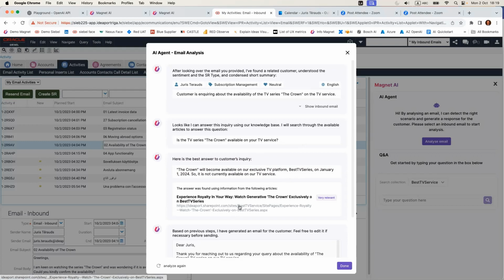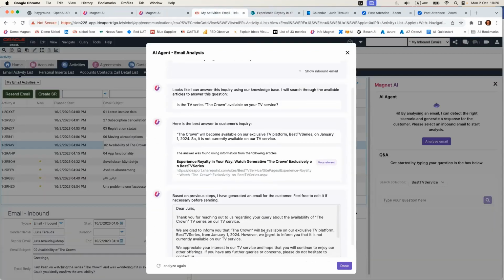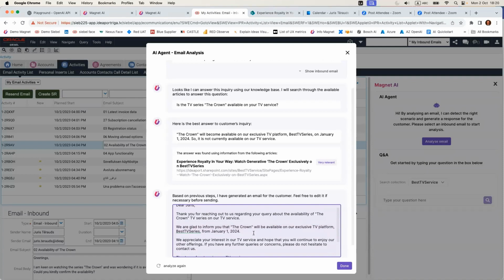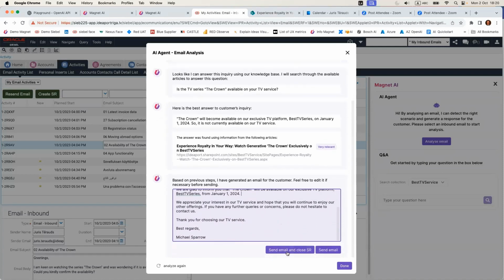Maybe I'm not so sure about it, but I can go and double check that it's really there. The links will take me to one of the knowledge bases. And yes, here it is, it's coming. It's not available now, but it will become available on January 1st, which is great news. If I go back to my Siebel, here is an email automatically generated, restating what the customer wanted and the answer we received from our knowledge base. I don't like this kind of regret part, so I will delete it. There is nothing to regret about. It's coming literally in 3 months. And then I can close this ticket and send the outbound email.